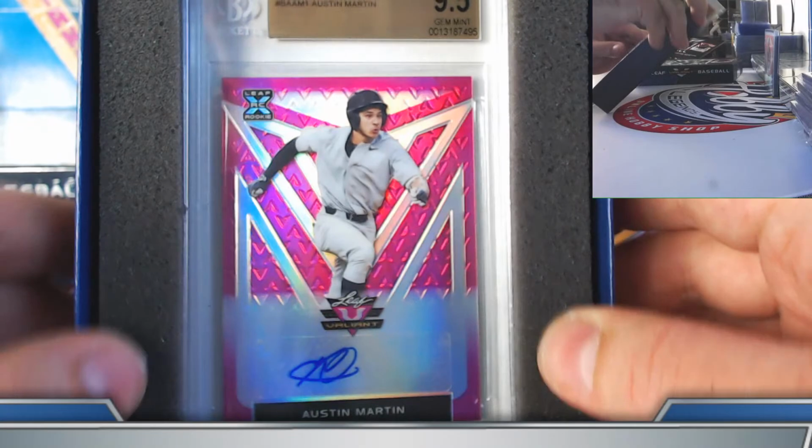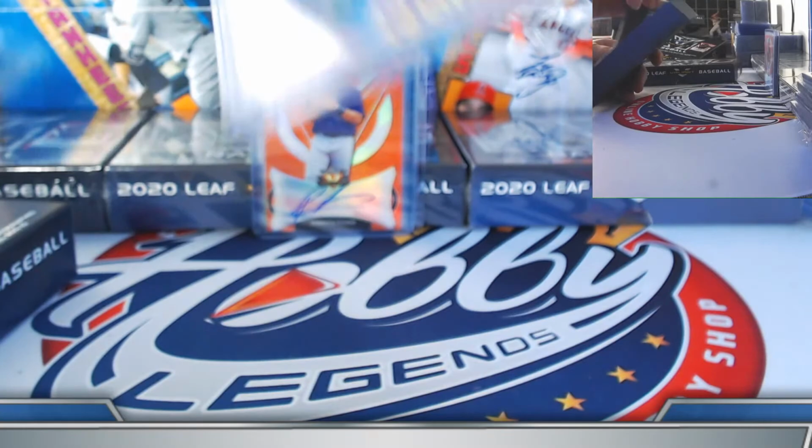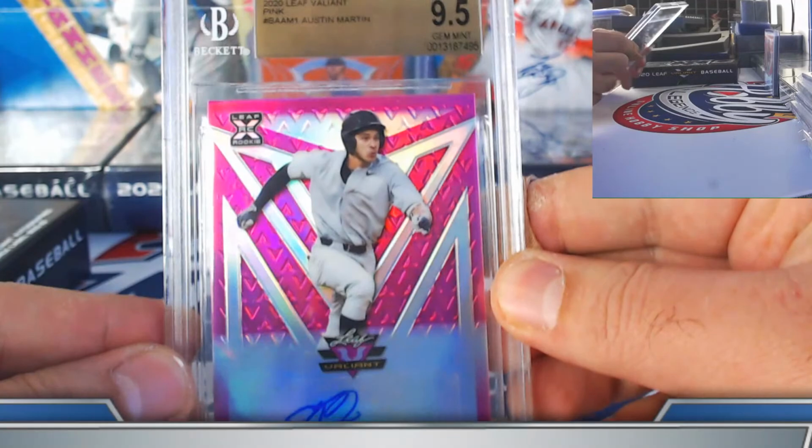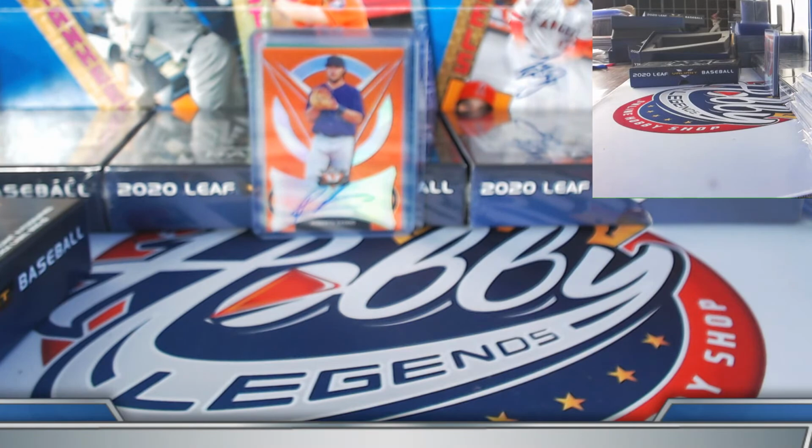And there you go, David. David, whoa, pink. No, we have not seen any pink yet. Is that the 101? Ah, it's a 15, but super nice on the Austin Martin. 9.5 gem mint on the pink. 6th of 15. Super cool. Vandal Industries. Cool deal, buddy. Super glad to find one.